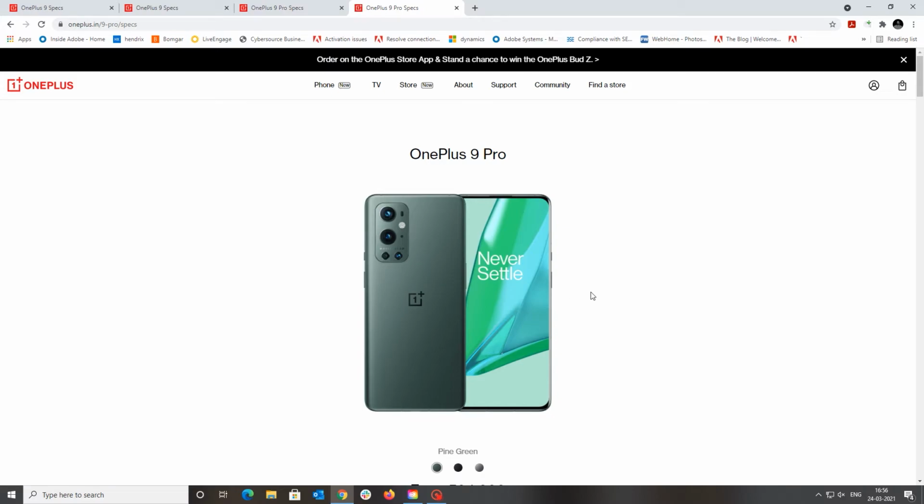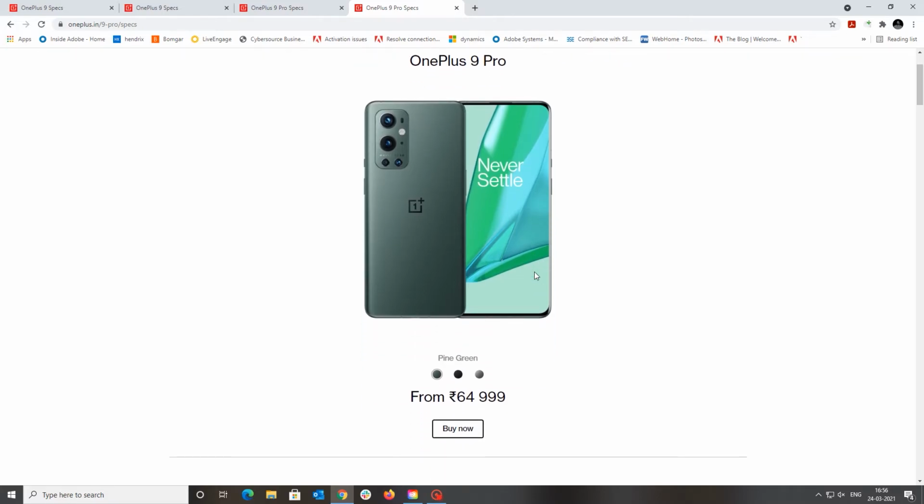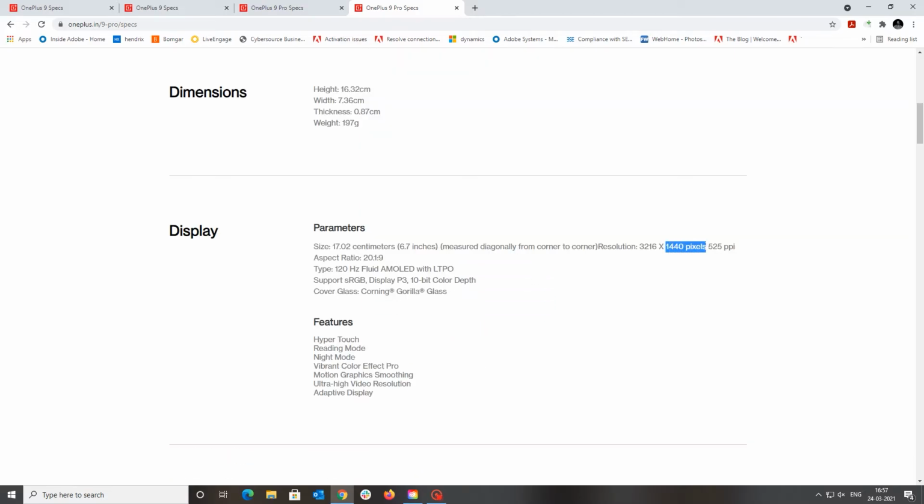Now again, this has a 4 camera setup. It has a slightly bigger screen at 6.7 inches and not 6.55, and it has a 120Hz 1440p panel and not a 1080p panel. So that gives us a total PPI of 525, which is 402 with the 9R and the 9.